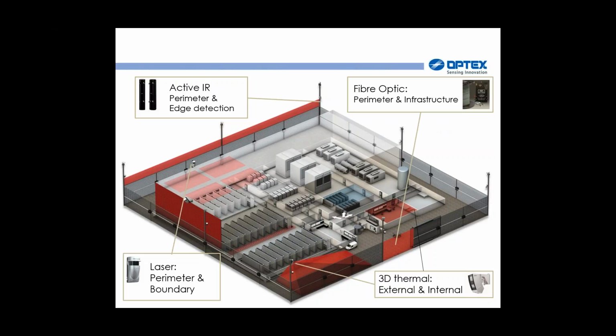This data center has a requirement for rooftop detection, for perimeter along the back there. They need to know if anyone's climbing over, and then be able to direct the camera to look into that particular action area. There's also a requirement here for approach and boundary, as you see at the bottom, using the 3D thermal contained within the approach area. You'd like to know if there's something there.